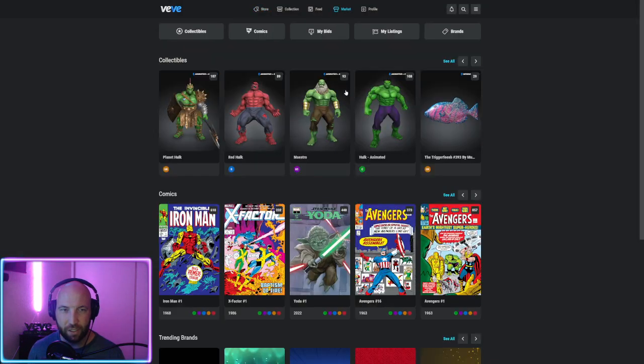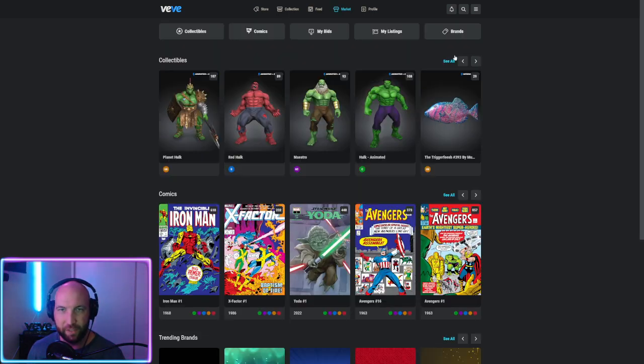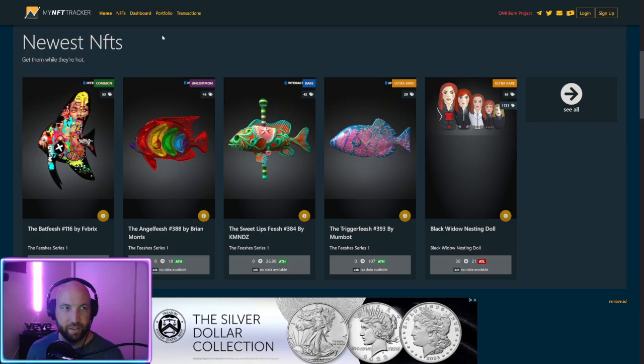Actually, let's take a look at the live market here and see what it's actually doing. 15, so that seems about right. The ultra rare 107. Okay, so these prices are pretty accurate. Sometimes my NFT tracker is off by a little bit, or if there's a lot of market movement in a short amount of time, these prices can be out of date. And again, the Black Widow nesting dolls are at an all-time low, below retail at this point, 21 gems.